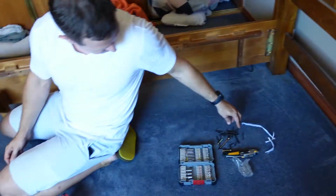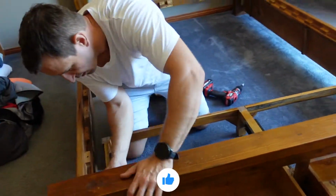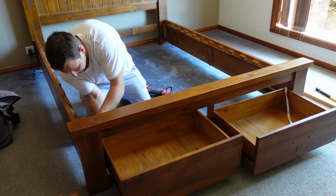Yung nakita nyo kanina guys, dito yung ilalagay, yung pinaka-bed. Yeah, so it's just the bed slats to really go on top. I think I actually have to drill them in because there's always wood screws. I think by sitting here, I go across and then you just drill into there. And I have to check for directions. For now, this seems like the harder part, just connecting this.